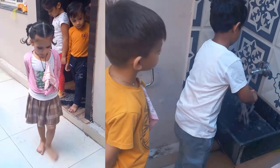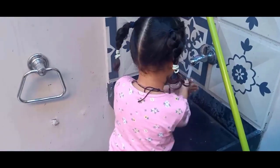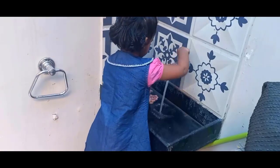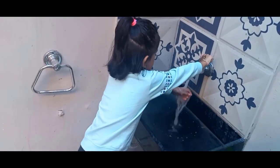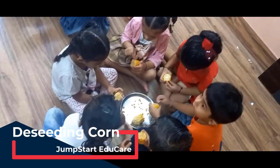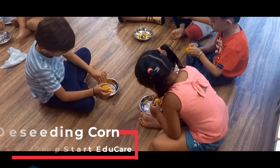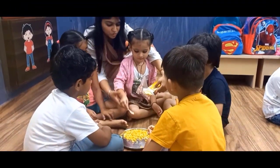Before making or eating, we should wash our hands. After that, children of pre-K and K1 are learning de-seeding the cones to enhance their fine motor skills. K1 children are helping their younger friends with de-seeding the cones. In this process, peer learning is very evident. Here, they are learning and enjoying their peer time.